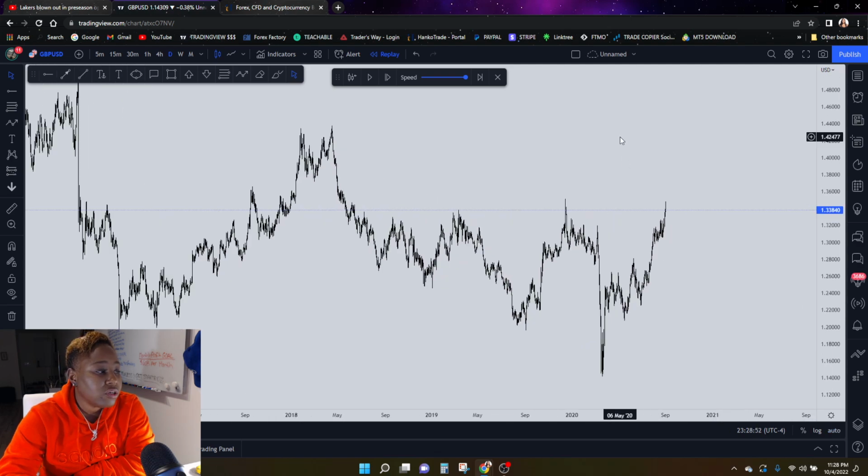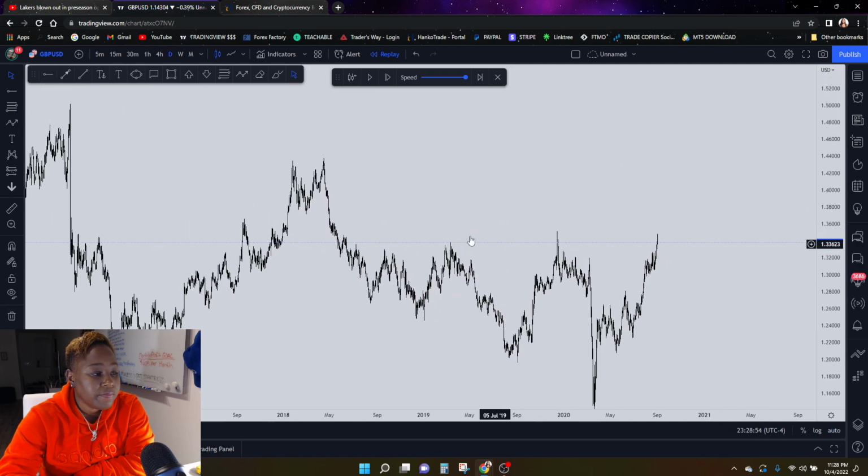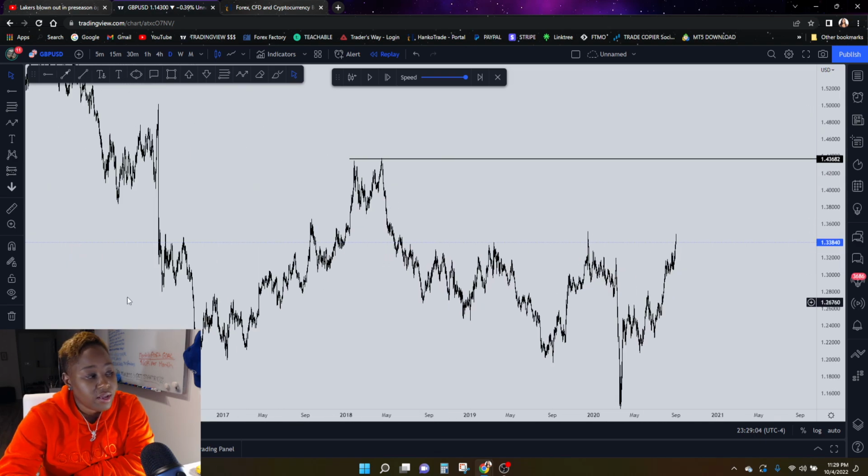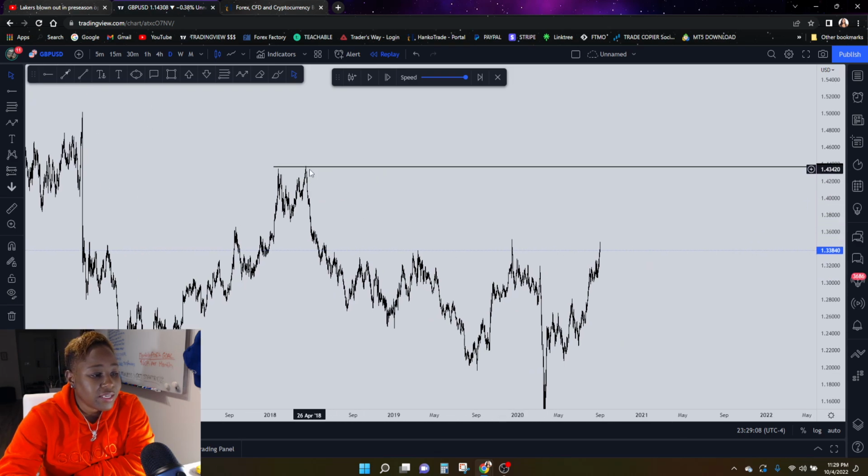So if we're looking at GU at this point in time, we see that price has made a high right about this area. That's kind of the second major high. We have another high up here, but I'm not going to worry about that too much because that's far away. The last time price was up here was back in 2018, and after that, price made a rally to the downside, and we've been holding this level for quite some time.